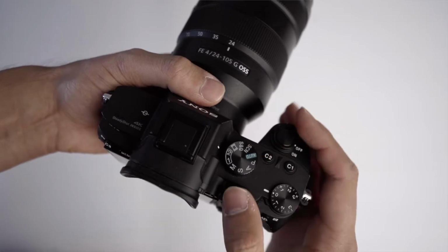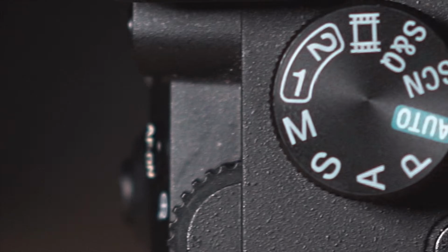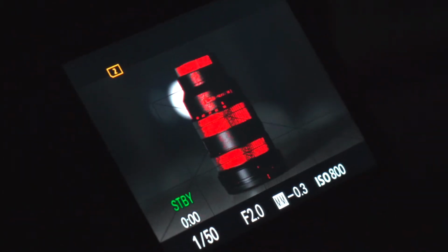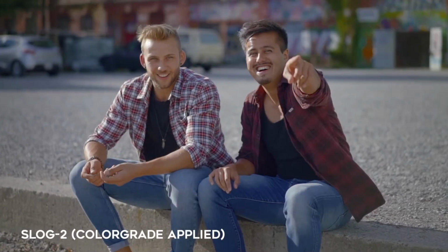And the other thing that I was looking for was the custom dials to switch between presets. So if I want to shoot in 4K, I can quickly switch to dial 1, and for slow motion to dial 2. The Sony A7 III has assisting tools like focus peaking, zebras, and gamma display assist. You also have the option to shoot in log, which gives you more dynamic range, more details, and it's gonna give you a better image quality.